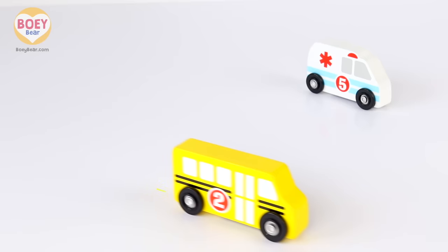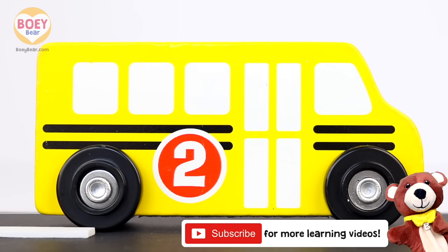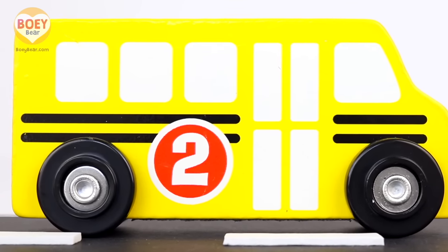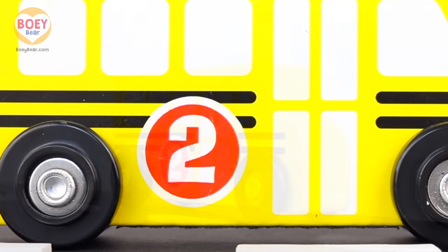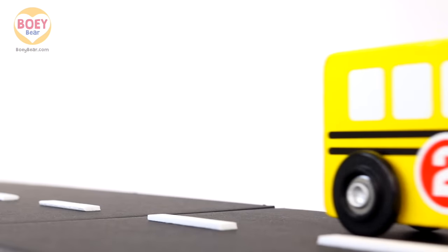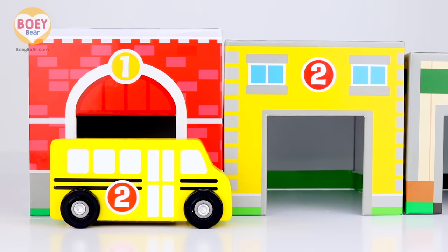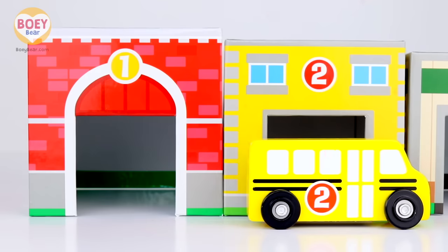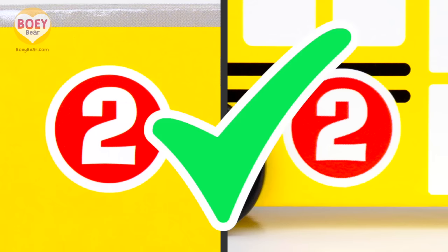Which one's next? This is a yellow school bus. And the number on it is 2. Let's find the building with number 2 on it. Count with me. Okay. 1. 2. 2 and 2. It's a match.